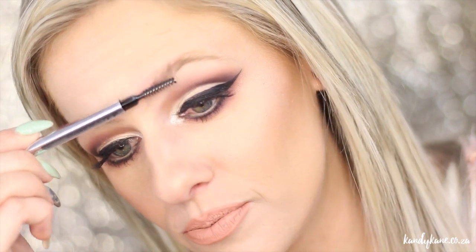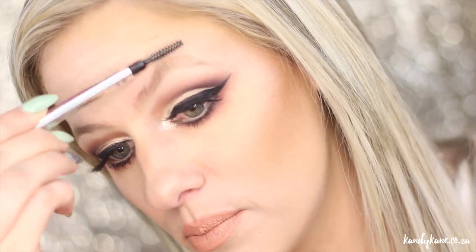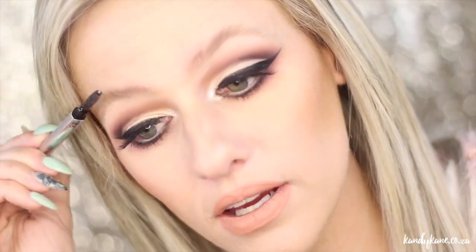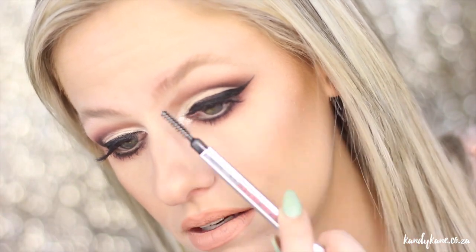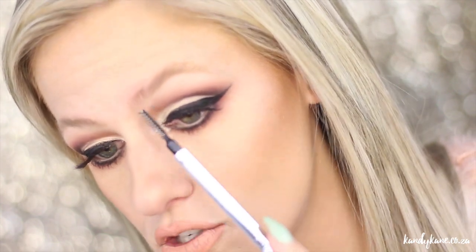I'll take the spoolie from the Goof Proof brush, and I'm just going to brush up all of my hairs. So you can see where your bottom guideline is, because you can just follow the natural line that your brow hairs are creating.